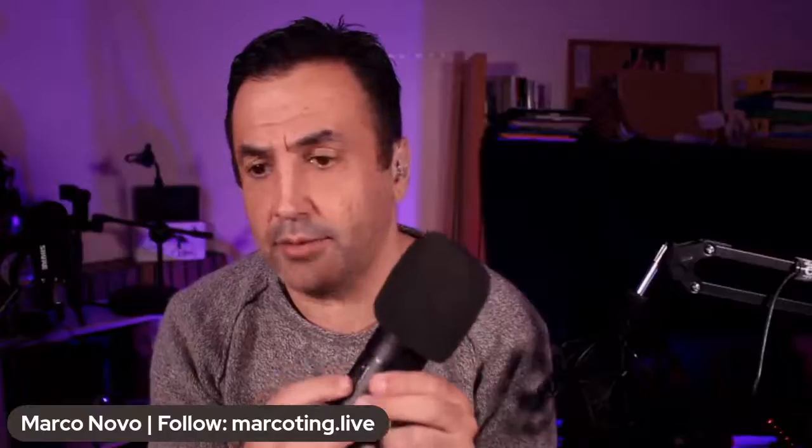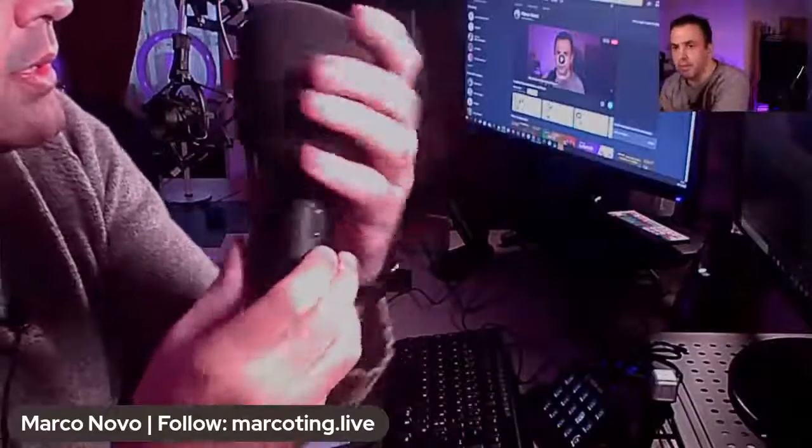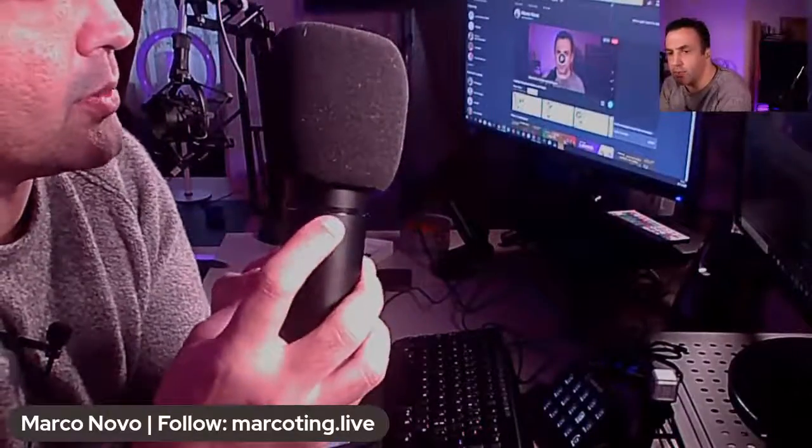Also, let me show you. It comes with this button so you can control the volume, the gain of the microphone. Okay, you can decrease and increase, up and down. And also when you hold the plus button, this one here, for a while, I don't know how many seconds, maybe 3 or 4 seconds, it will mute the microphone.